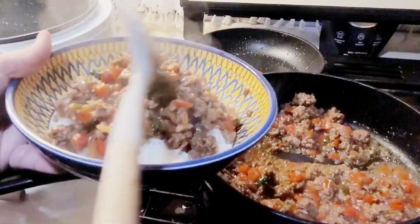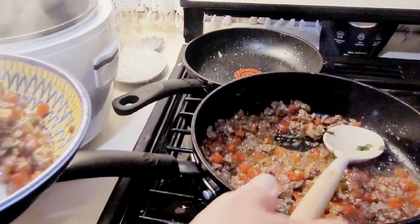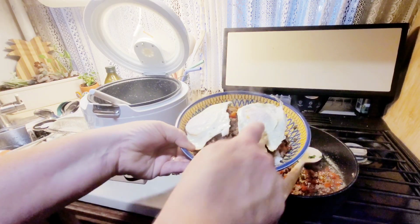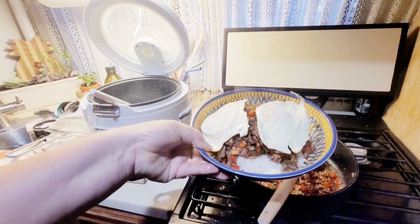And easy. I mean, I've seen green beans, you can add green beans. Throw your eggs that we cooked on top. Make sure that the yolks are nice and runny, and you're ready to eat.